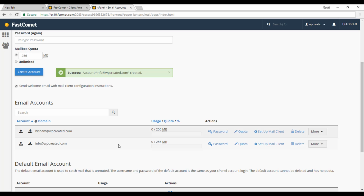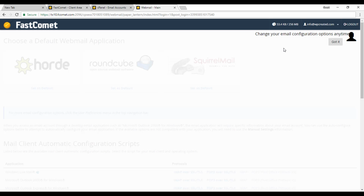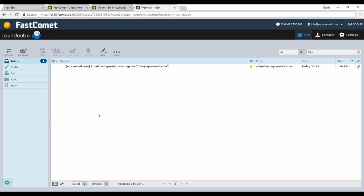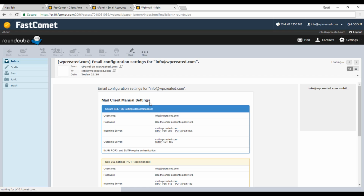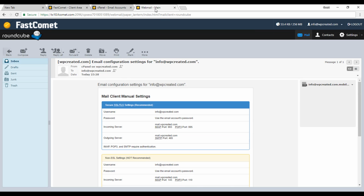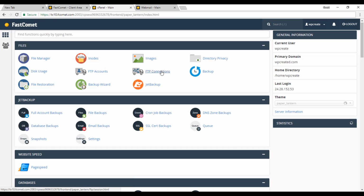If you want to actually check the emails, you can come here and click on access webmail, or you can set it up in your normal Outlook or Gmail or something like that, so that you can get your emails where you normally check them. They have multiple different options. I just like Roundcube, and I click on that, and here you have it. It actually sends you an email on how to configure it so that you can get your emails on your phone or on your normal email clients. So let's go back to the cPanel. Let's just click right here. That's how you set up professional emails.